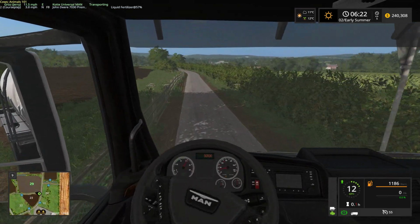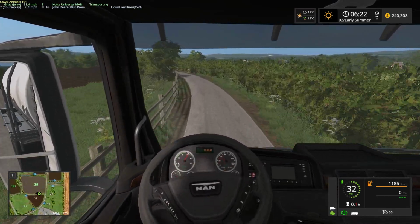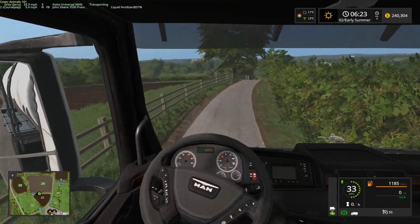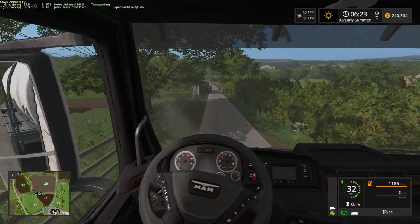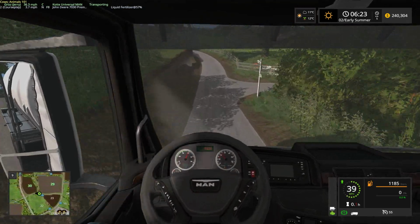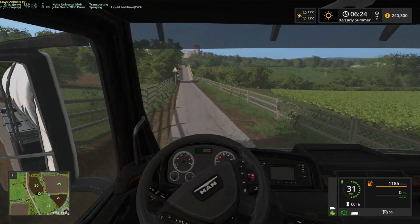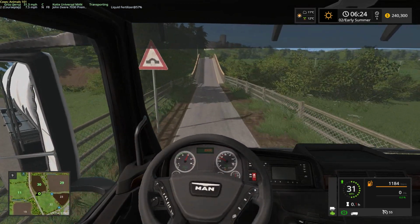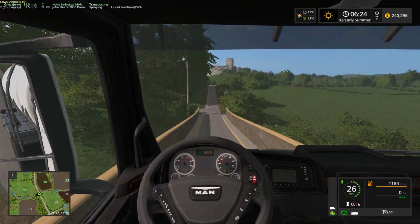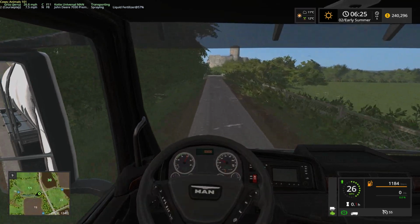Unfortunately, I don't think the mirrors are adjustable in this truck. This is just the default or the generic Marhu milk tanker that comes with the tanker stuff. If anybody knows of a milk truck mod, maybe share that with me, and we'll consider replacing it with this one if there's something that maybe says milk on the side of it. But that really doesn't matter. But anyway.